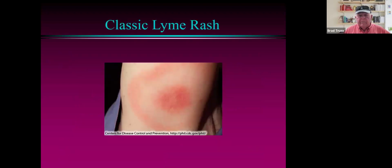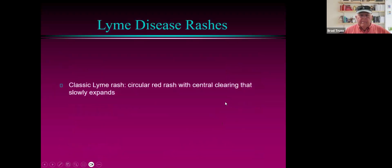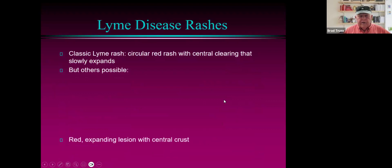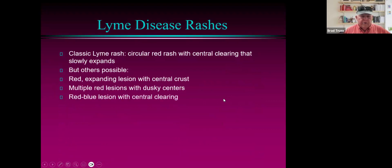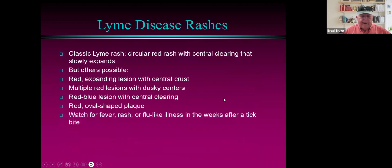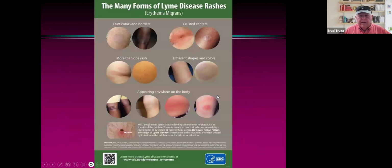Those are CDC recommendations. Once again, this is showing the classic Lyme rash, looks like a target, but there are a whole host of rashes that can occur. It may be an expanding red lesion with a central crust. It may be multiple red lesions or a red-blue lesion, a red oval-shaped plaque. But the key thing is you want to watch for associated fever or flu-like illness in the weeks after that tick bite. And this is just showing some of those other rashes that I just talked about.